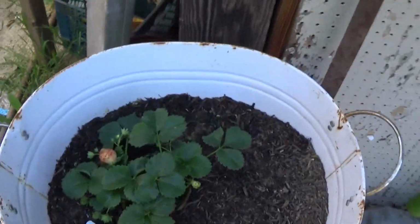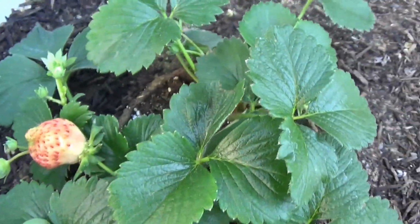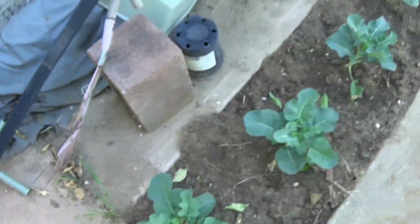Sorry about no video, but we've been busy. So I'll show you what's been going on around here. We got a garden that we started, so check it out. We got strawberries here. Got one growing, a couple are sprouting. This one's getting close, so gotta water these guys.